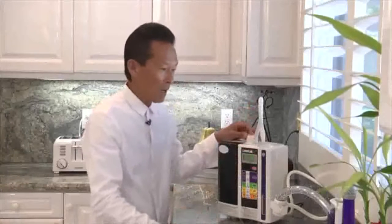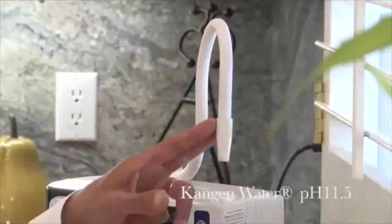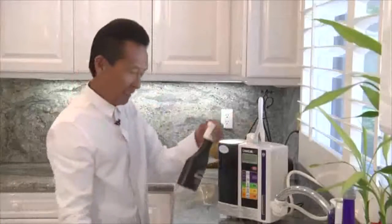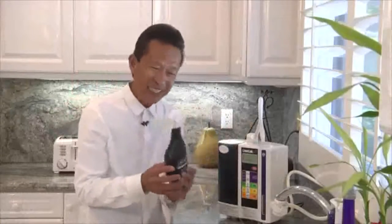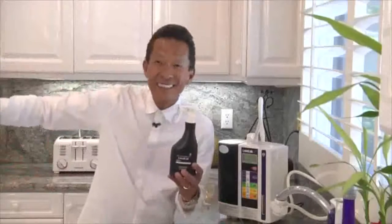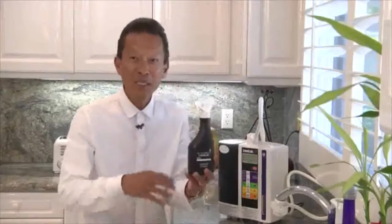Now, because of its cleaning power, if you take this water that's coming out of here and put it in a spray bottle, like I have right here, see this? This is actually the best cleaner for all of your marble, all of your kitchen, your oven, your stainless steel kitchen doors. It'll out-clean your Fantastic. It'll out-clean your 409. It'll out-clean your Mr. Clean. This water will out-clean most of the cleaners you have in your kitchen.